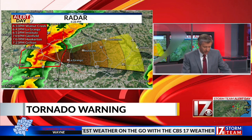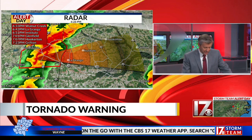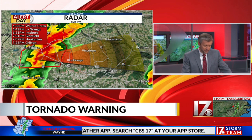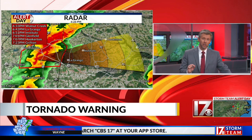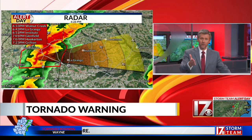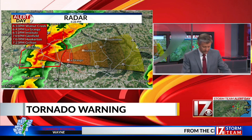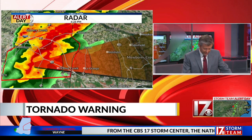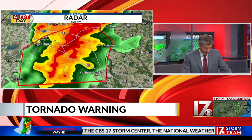So what we're seeing right now is a tornado warning continuing for Wayne County, south of the Goldsboro area. Heavy rain for sure in all of Wayne County in one form or another. And then some of you, once you clear that rain, will start to see the sun come out. That's how quickly this is going to happen. But let's go back in close and talk about who exactly is getting the worst of this weather.